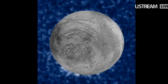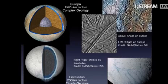So let's go ahead and take a look at figure 9A and figure 9B. In 9A, I'm showing Europa in cross-section to give you a sense of how Europa is built. So it's got an ice shell on top of a liquid water ocean with an interior made of silicates and an iron core.